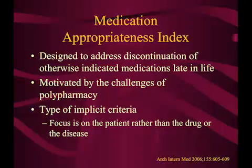This medication appropriateness index, this first one, is designed to look at discontinuation of medications that are otherwise indicated, late in life. It's not limited to dementia, but it certainly is applicable. It was motivated by the challenges of polypharmacy. This is a type of implicit criteria. So again, the focus is on the patient rather than the drug or the disease state, and that's what I like about this. It's not a new idea or a new approach, but it certainly is a useful one.